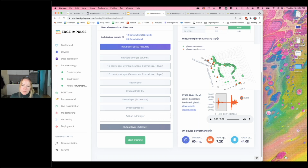I can see how much peak RAM this is going to take in my Edge Impulse SDK on my device or in my proof of concept application. You can also see how much flash this neural network block will take as well. And it's relatively small. You can get it even smaller if you're using other types of architecture presets or neural network layers. And you can even get it smaller if you're using a different digital signal processing block as well. If you want to learn more information about that, feel free to post in our forum, and I'd be happy to send you over some information, especially from our digital signal processing engineer. He has a lot of information about this.